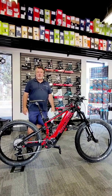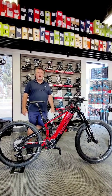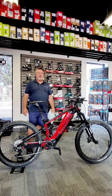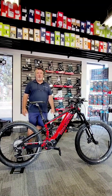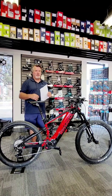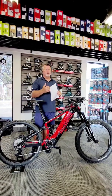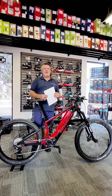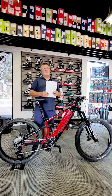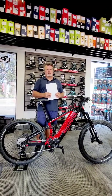If you're not familiar with mountain bikes that are assisted, Class 2 is a system that allows you to have assist while you're pedaling only. This system only works when you're giving power to your pedals. As soon as you stop pedaling, it does not go forward. This bike does not have a throttle. It only works while you are pedaling.